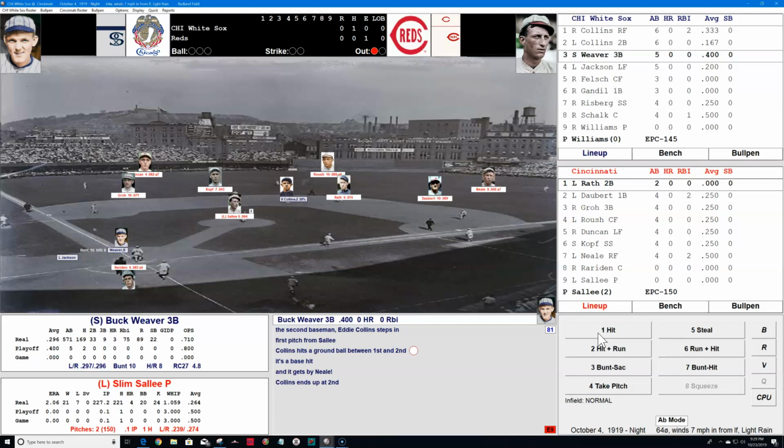So the Reds start the game off with an error there, and the White Sox get a man on. That one just got by Greasy Neale. I guess Greasy Neale had greasy fingers on that one. He just couldn't get the ball right. You and those jokes there, Joe.